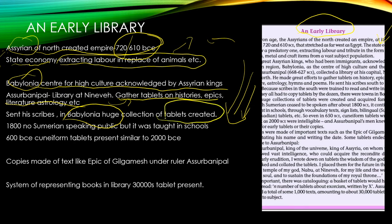As we all know, Babylonia was one of the most developed regions in Mesopotamian civilization, and in comparison to other regions it was very developed. The scribes were easily able to find tablets in the kingdom of Babylonia.